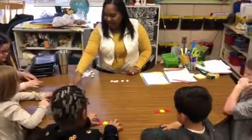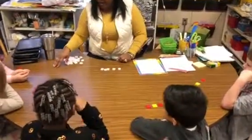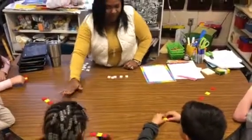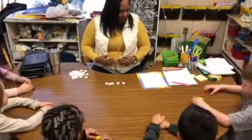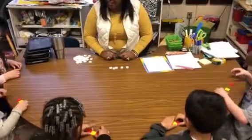Good job. Now what I want you to make sure you're doing is you're moving left to right, okay? Left to right. So you're going to move from the left to the right. Does everybody understand that? All right, here we go. Let's try another word. Move your squares back. All right, let's try this one.